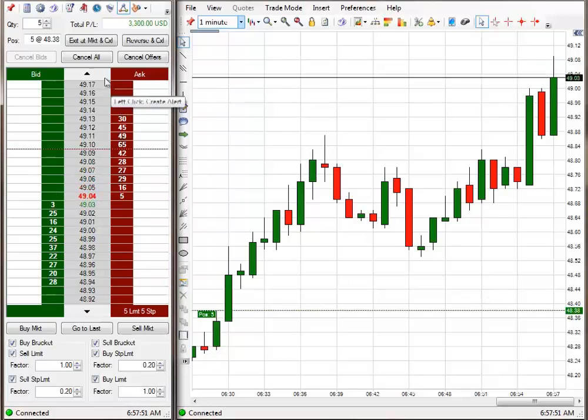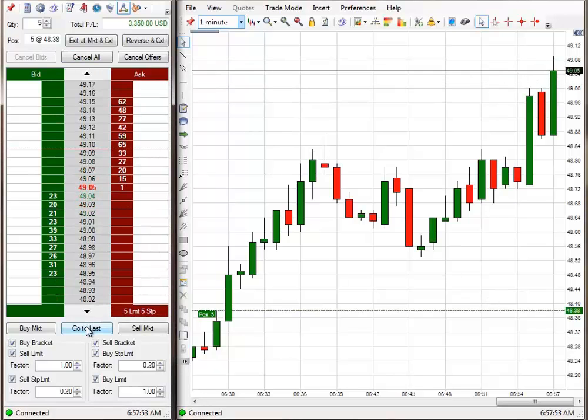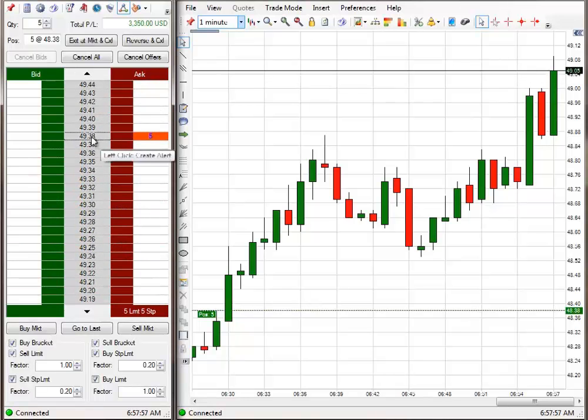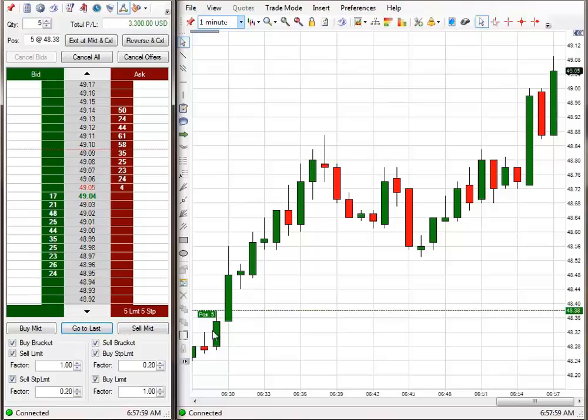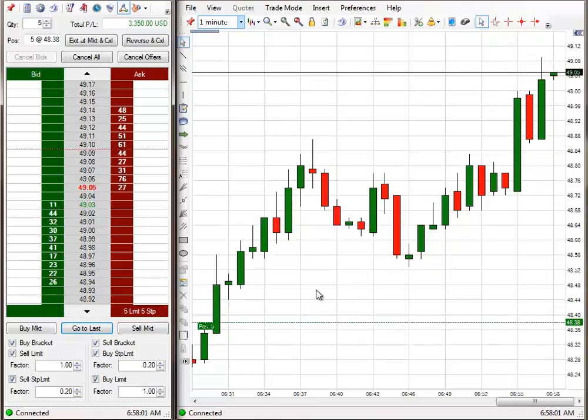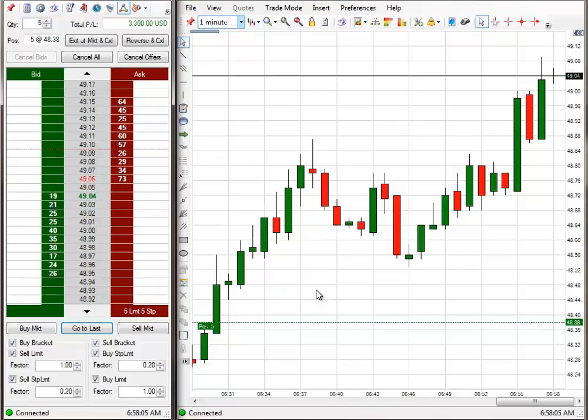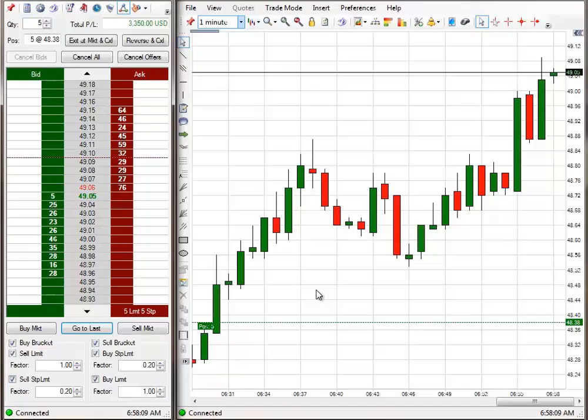My exit's at 38, so I don't have very far to go to get to my exit. My exit's sitting right up here at 38. So I don't have very far to go here, and I got 100 ticks. How do you make 100 ticks? You go for 100 ticks. It's that simple.